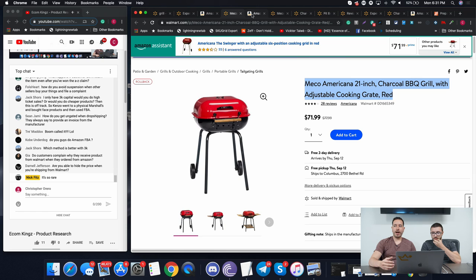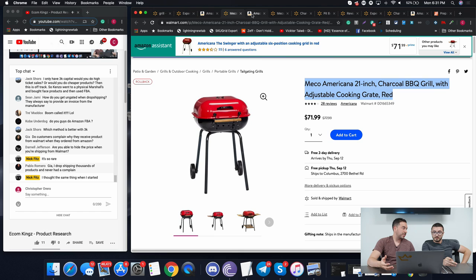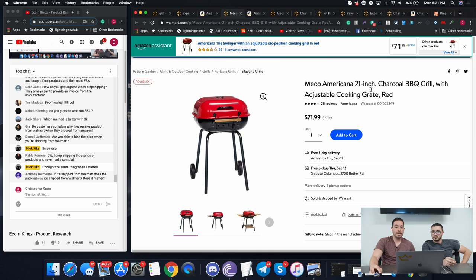There's no liability. It's not like we're buying a whole bunch of these and risking all this money just to store them and maybe make a dollar or two. We're only going to buy them if they actually sell. So even if you can make a couple dollars, I would just list it. It may or may not sell, right?